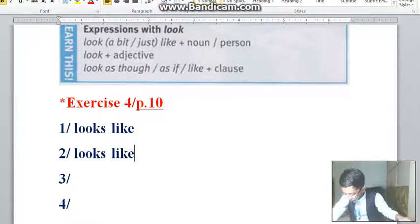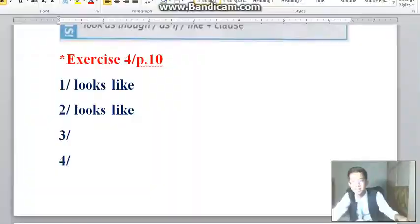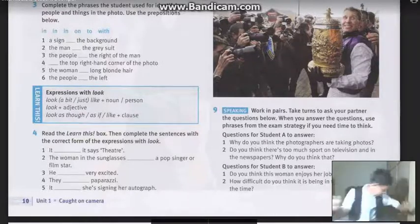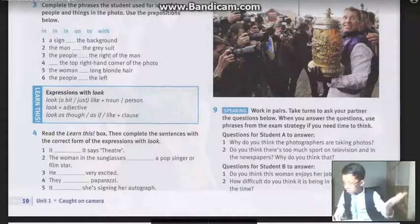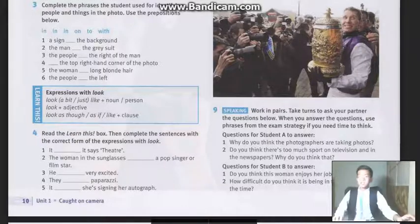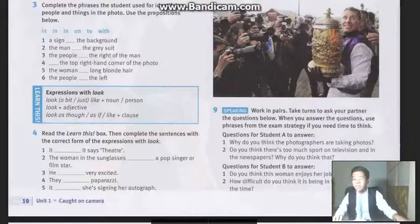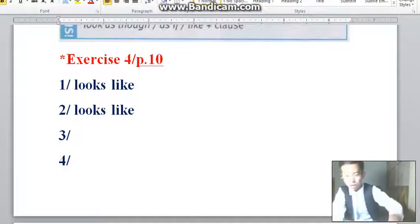Number 3, he blank very excited. Okay, so let's go to number 3. Very excited describes how people feel. Very excited is an adjective, so it must be look only. But because it is he, we have to add S after the verb. Looks very excited.